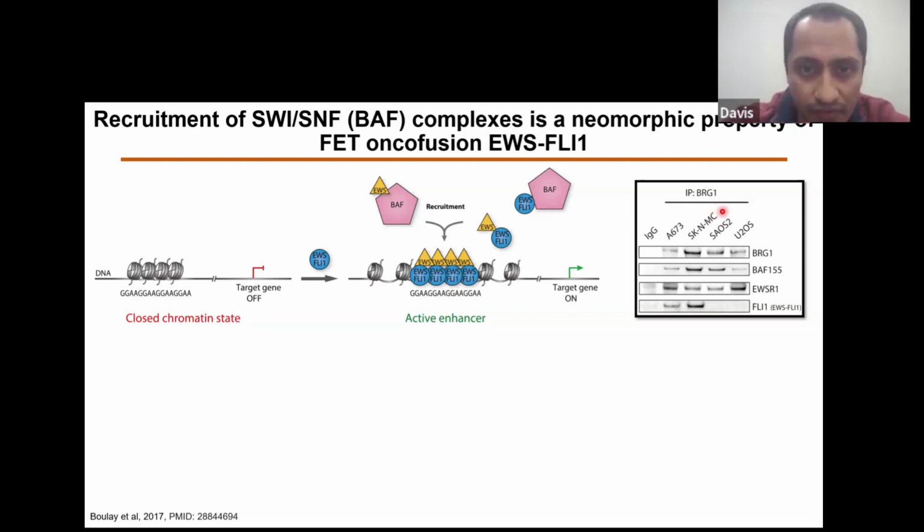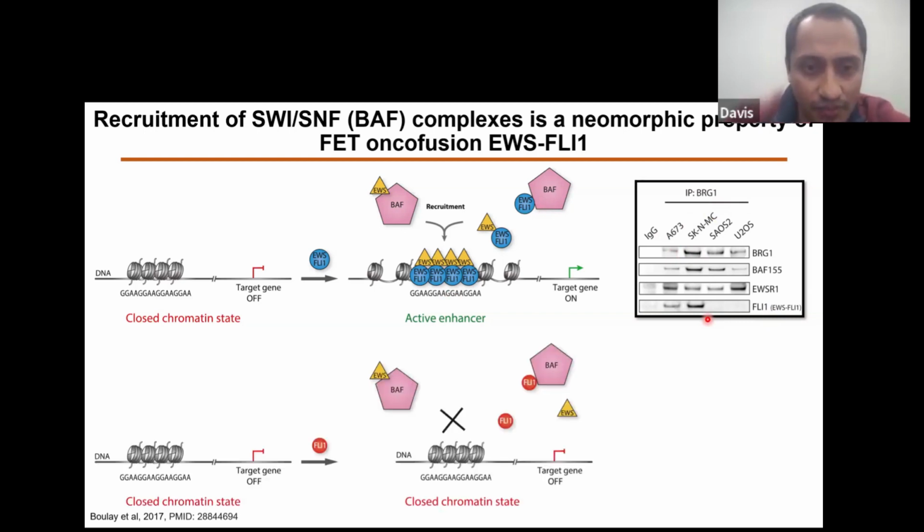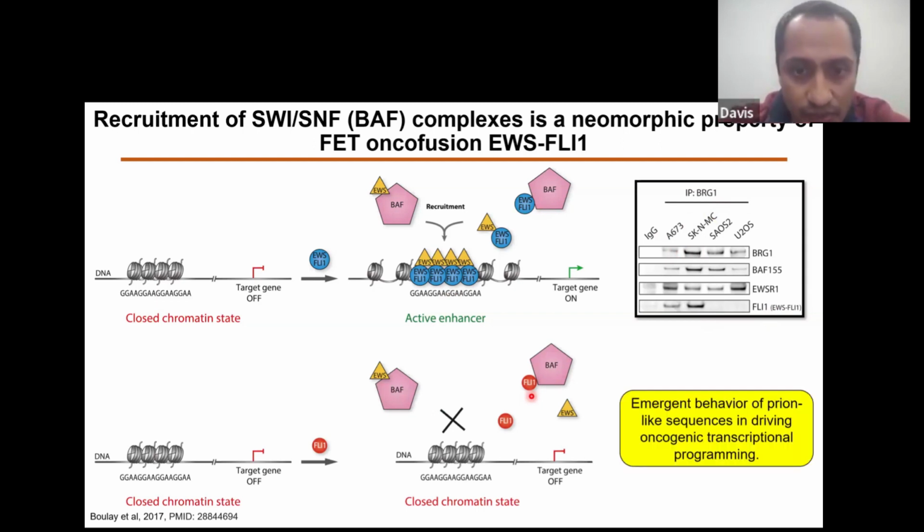Here is an IP of BRG1, which is the catalytic subunit, and you can see that when they immunoprecipitated BRG1 in these two sarcoma cell lines where the fusion was expressed, they could pull it down. However, if they synthetically fused the BAF complex to FLI1 without any prion-like domain, that wasn't sufficient to change the chromatin state. So this suggests there's an emergent behavior of prion-like sequences in driving these transcriptional programs, and that phase transitions may have a role in this program.